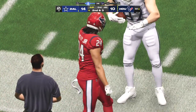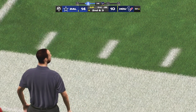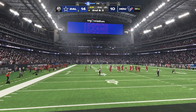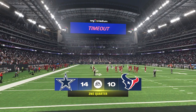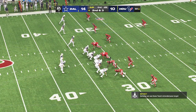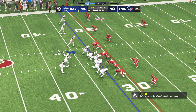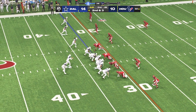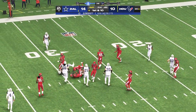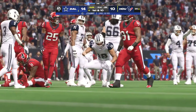Now another timeout called for by the offense as they'll stop it with a little over 30 seconds to go in the first half of play. Second down and 3. Throwing. Prescott. Finding Tolbert here over the middle. 6 yards the pickup, and that's a 1st down.